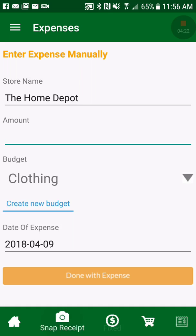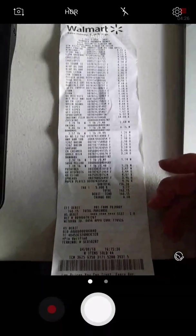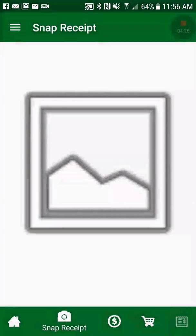If I click on that, it's going to open up my camera, and I can take a picture of my receipt. And here's a picture of a receipt right there. Even though that receipt was old and crinkly, it works really well. It extracts the information pretty well.